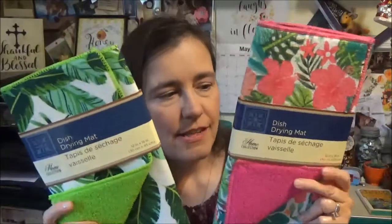I have been resisting these dish drying mats ever since I saw them. But they are so pretty and they catch my eye every time. And I thought, why not have a little something to brighten my day when I'm having to wash dishes.